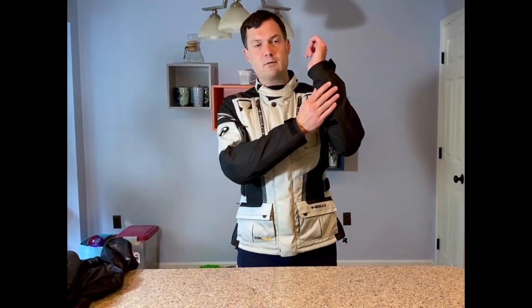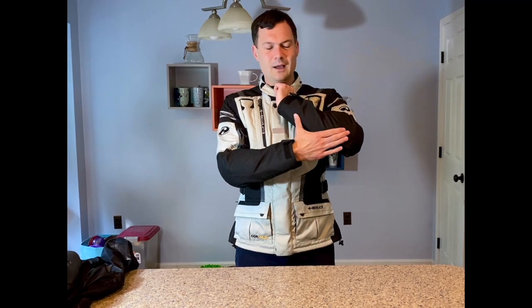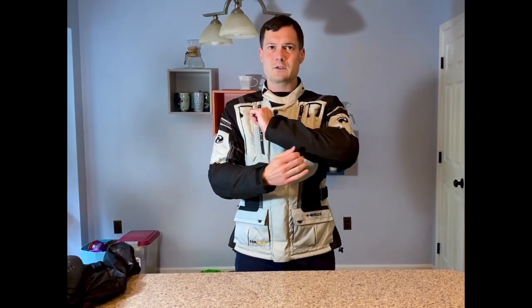Speaking of SuperFabric, you have a little tiny embellishment area here and here. I don't know what good that's really going to do. It looks cool, and that's about it.